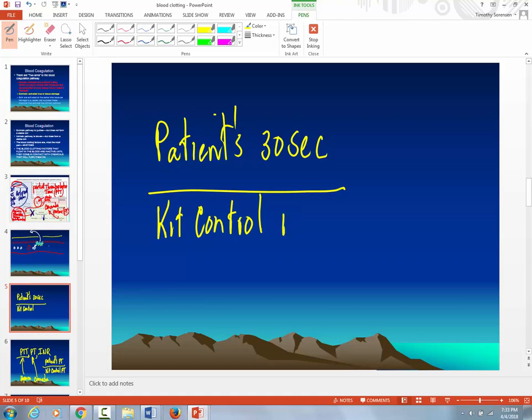The kit control ProTime is 15 seconds. So the INR is what? Two. Yeah, I made the math so it wasn't too difficult. The INR is 2.0. Tell me you got that. That's what the physician looks at.